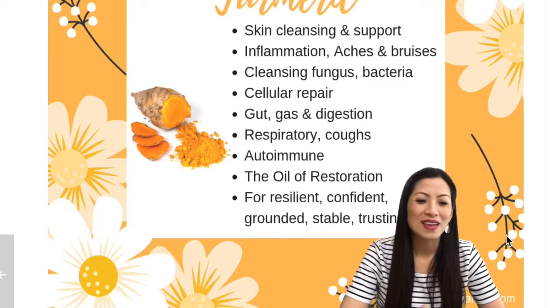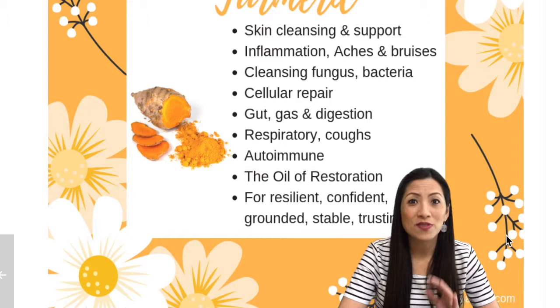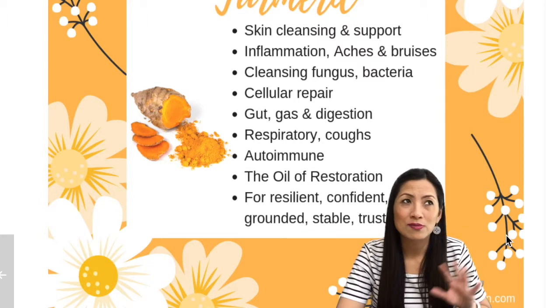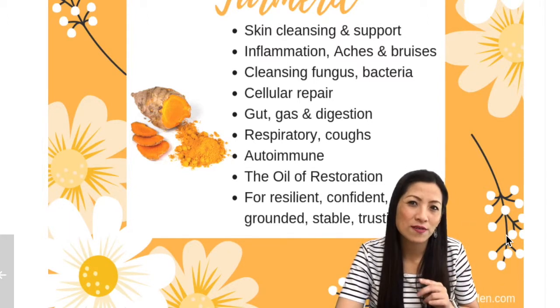Okay, so doTERRA took a while to source this oil. It's a beautiful oil, and we heard all about turmeric for the longest time, but now we finally have it, and it's an oil that's from India. So we hear about the wonderful things that it can do for our physical body with that turmeric powder. But there's a difference, and you want to know the difference, okay?